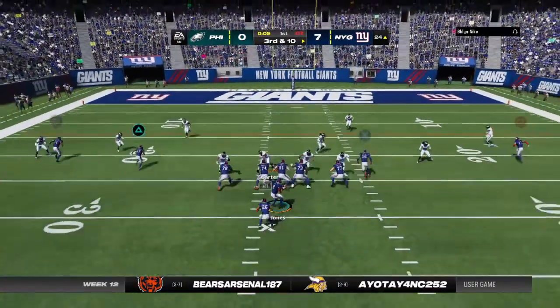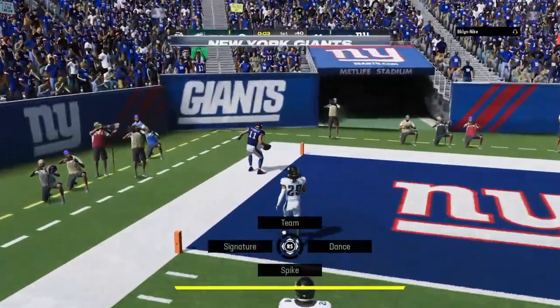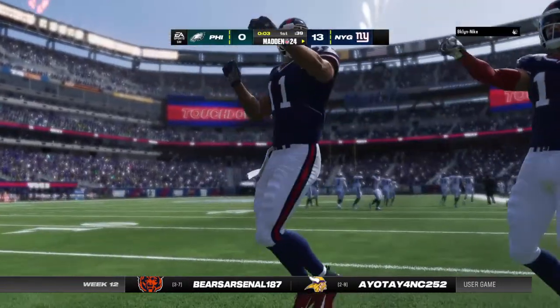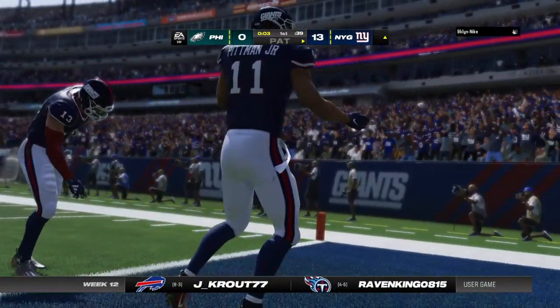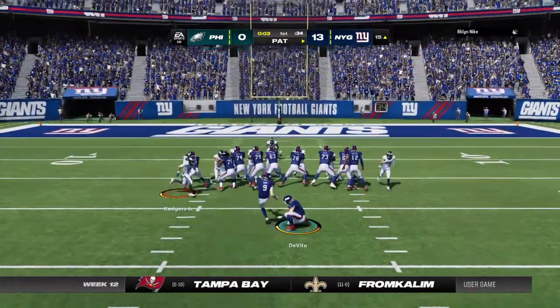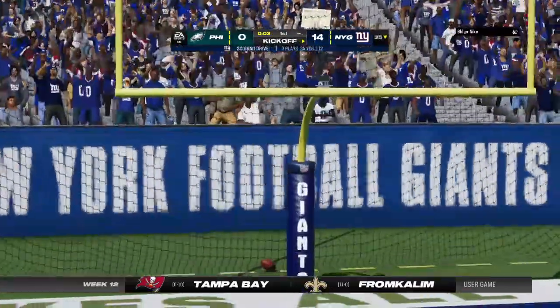Apple, go. Jones to throw on 3rd down. And that is caught. He's got it for a Giant touchdown. Michael Pittman with touchdown number 7 on the year. And the Giants lead this now 13-0 here in the opening quarter of the ball game. Gano the extra point, and it's now 14-0.